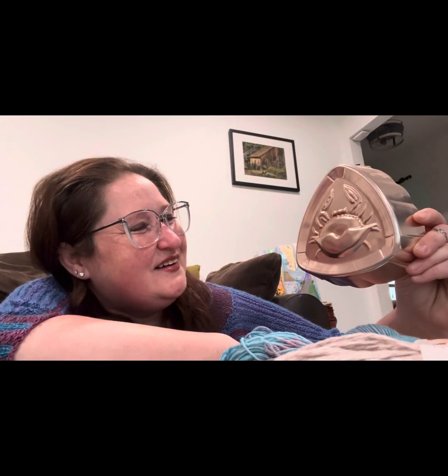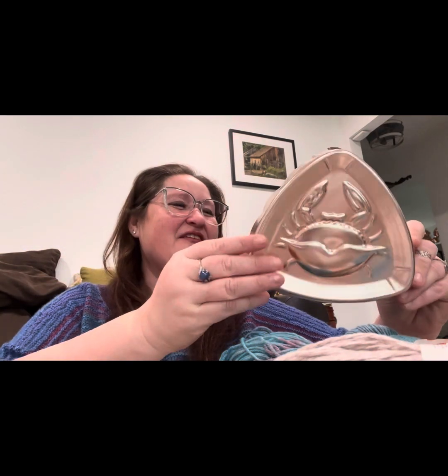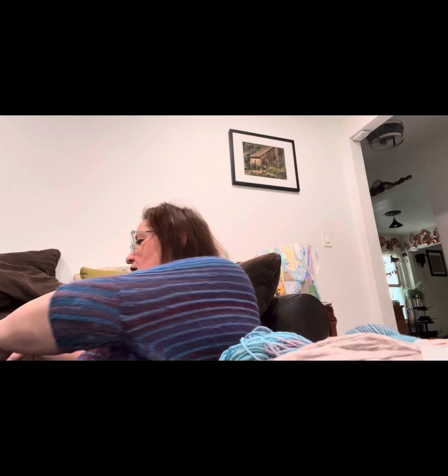Look at that crab. Isn't he awesome? He kind of looks like a pair of lips, huh? So I found the seahorse. I found the crab. And then I was poking along and walking along, and I saw something I've never seen before.